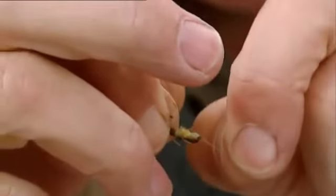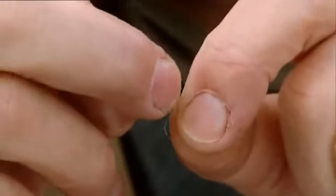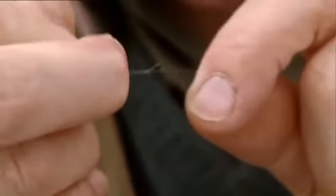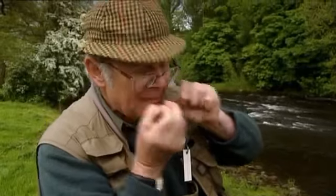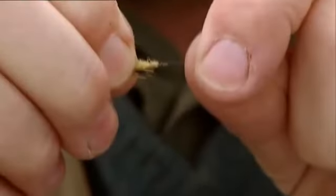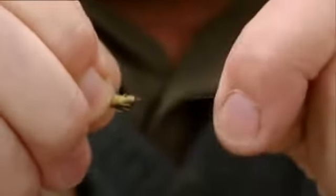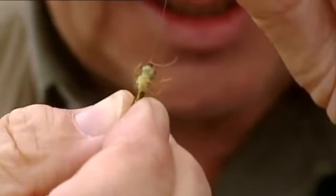I don't need to tuck this, so I only want to pass it through there, trap it against the body, and then just pull through, lubricate it, bit of moisture, bit of spittle, hold the bend, and draw it up. Just give the tag a tug, and that's the fly connected.